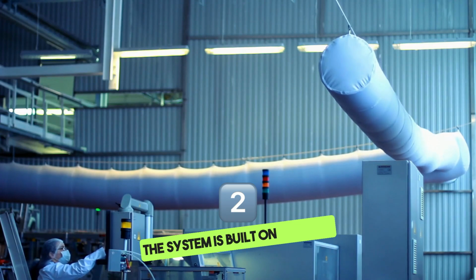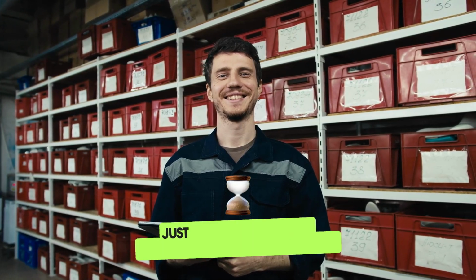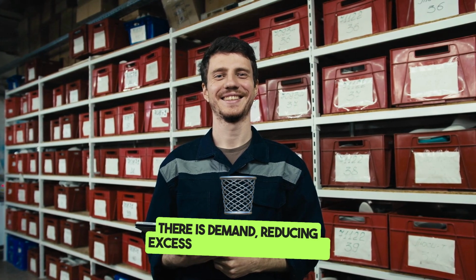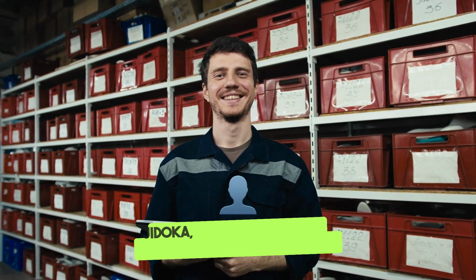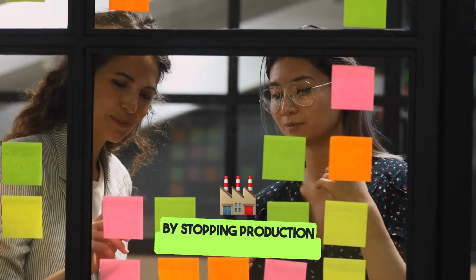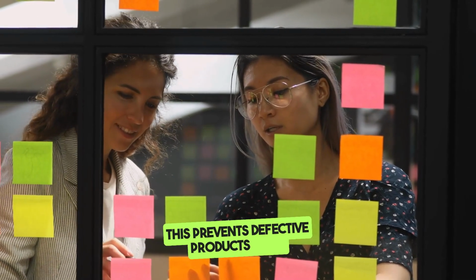The system is built on two key pillars, just-in-time, JIT, and Jidoka. Just-in-time ensures that production happens only when there is demand, reducing excess inventory and waste. Jidoka, or automation with a human touch, ensures quality by stopping production when a defect is detected. This prevents defective products from moving forward in the process.